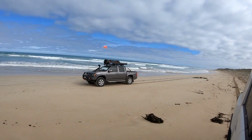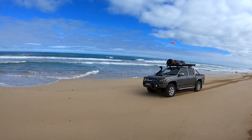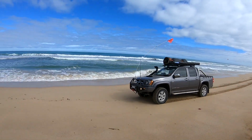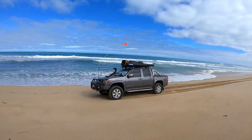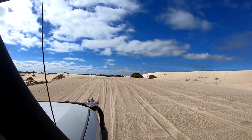The sandy tracks heading south from Robe are awesome, winding and darting from the beach and through the coastline vegetation till we spotted these sand dunes. We headed straight towards the highest dune we could see so Daniel could get out his drone.